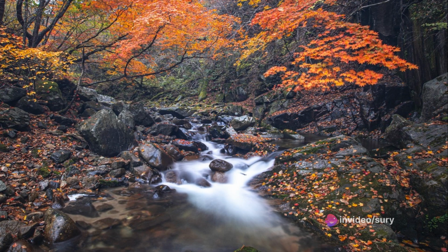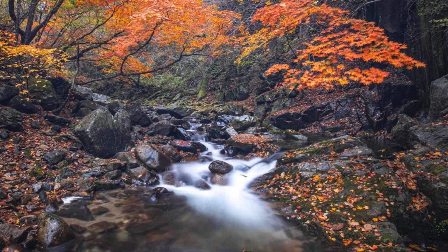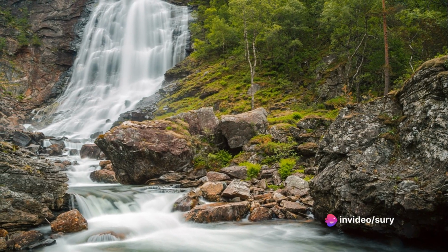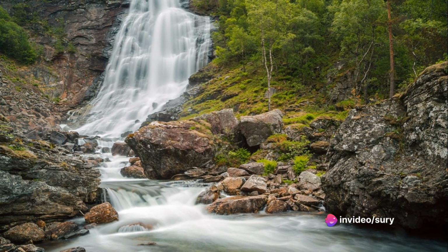When rain falls on the land, it doesn't just sit there, it begins moving downwards due to gravity. This movement of water is what we call runoff. Runoff finds its way through the smallest cracks and crevices in the land, forming tiny streams, or rills.